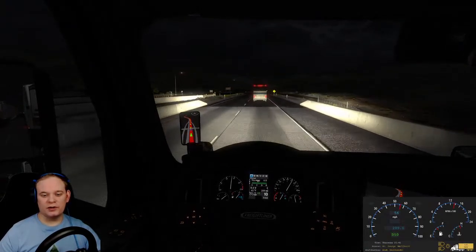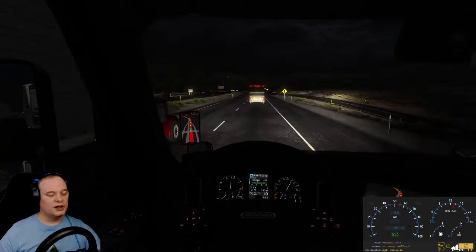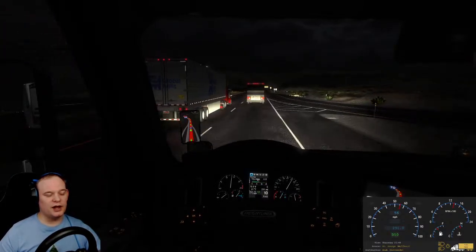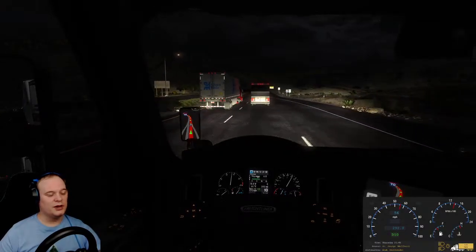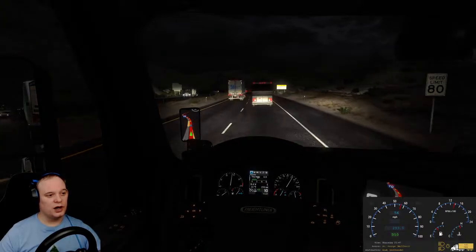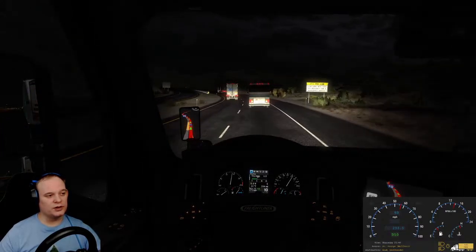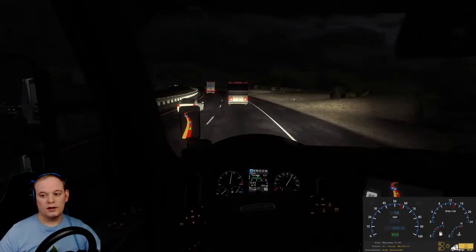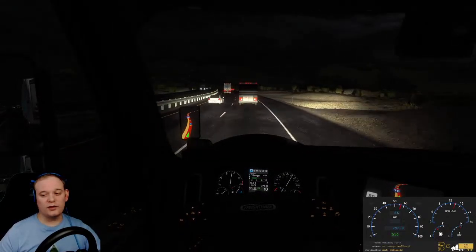Is there free mods for American Truck Simulator? Yes, there are free mods. But some of the better mods, like Coast to Coast, the Mexico map, and stuff like that, you do need all the DLCs to play them. But there are some other freeware mods on the Steam Workshop that are pretty good. I have quite a few graphical mods on this currently. Yeah, there are thousands of free mods.